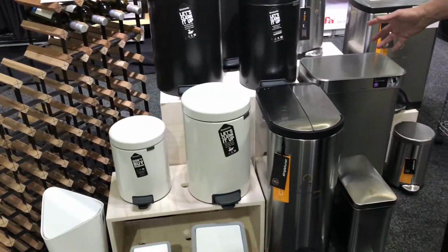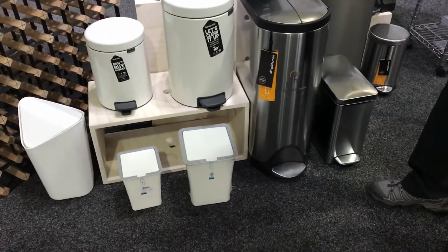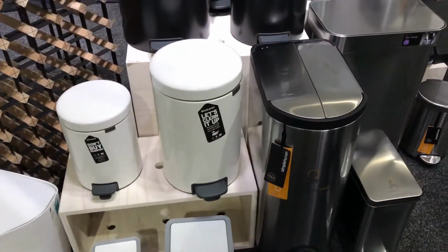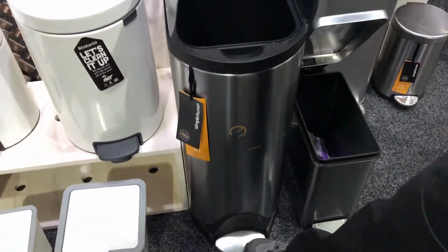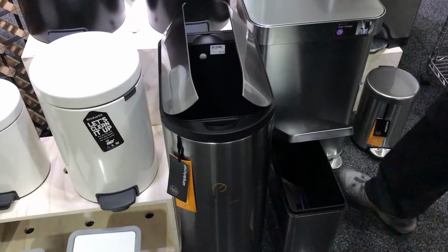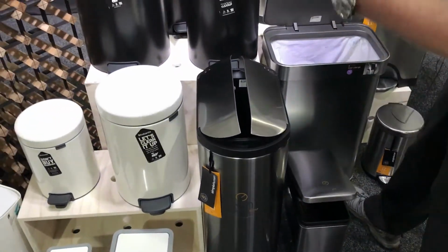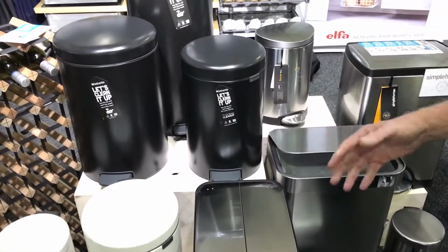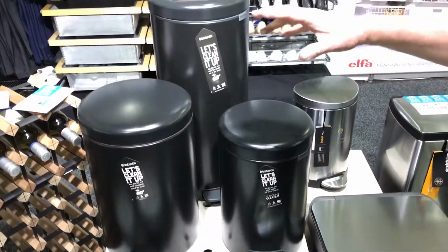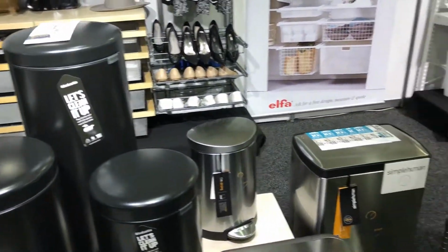Garbage bins. You think we've got garbage in? We have over 94 different garbage bins in our stores, from these beautiful Simple Human bins, whether we have a clamshell opening or a traditional opening. We have double bins, single bins. Simple Human, 10-year warranty, all made in USA. Brabantia, top of the range bins, most of them with 10-year warranties.